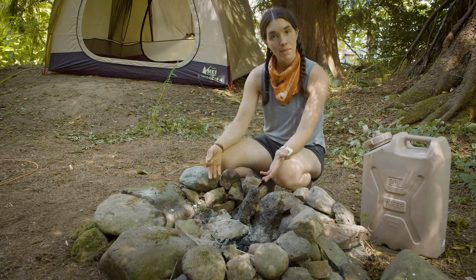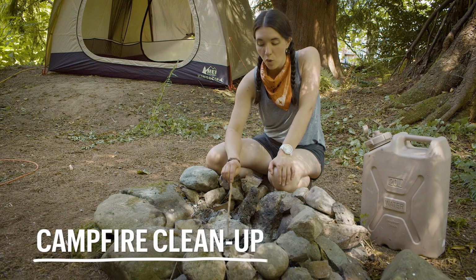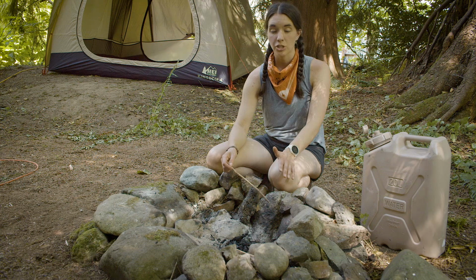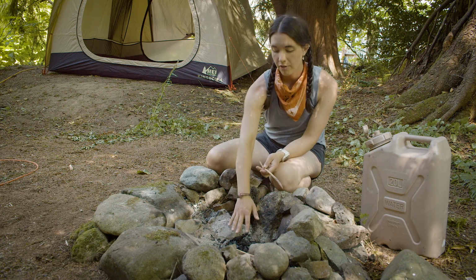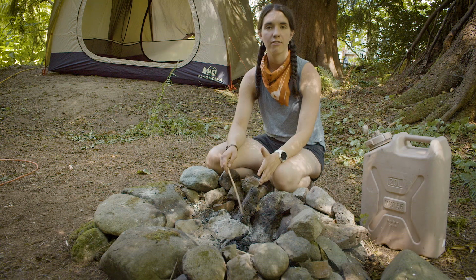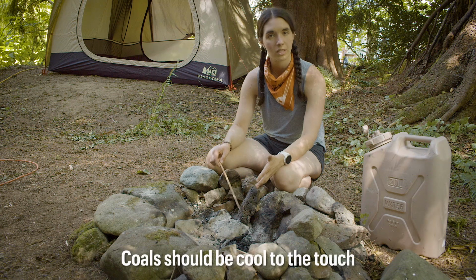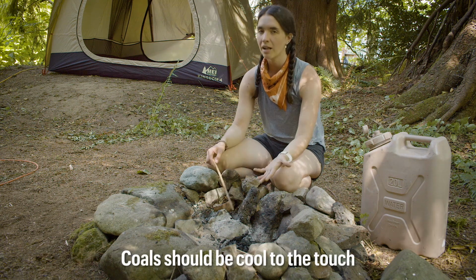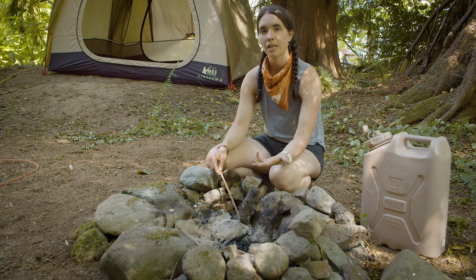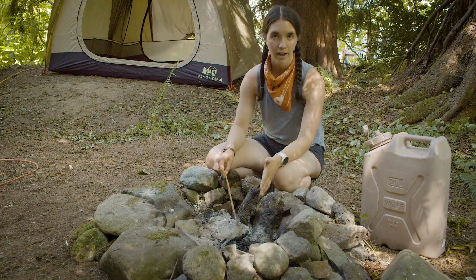So here lie the remains of my campfire. You can see that all I have left here are these coals. Now it might look like this campfire is totally put out, but it actually is not. These coals are still very warm. Yeah, they're actually very warm to the touch. And in order for a fire to be considered completely out, the coals need to be cool to the touch. While this might not look like much, it's still very easy for a forest fire to start, for something to ignite when you have coals like this. So this is still considered an active fire.